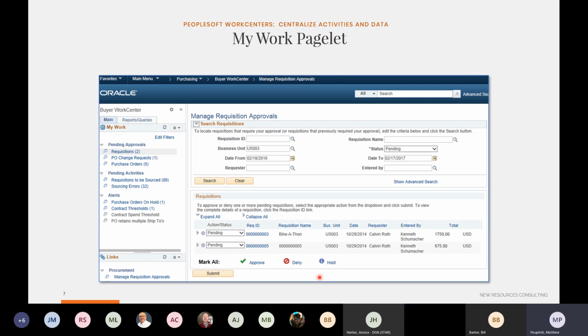Now, there's a whole bunch of delivered ones, but a lot of times that's not what you need. You might have to customize and build your own. We're not going to go over the creation of a My Work pagelet, but that's a longer conversation for another time.